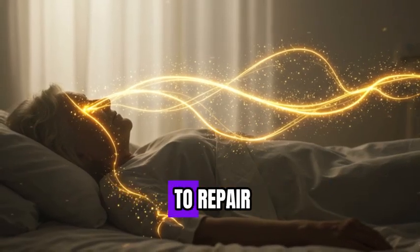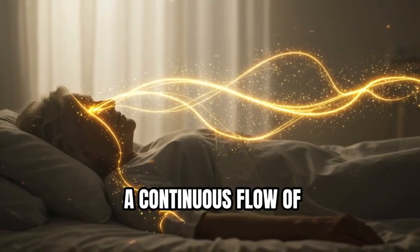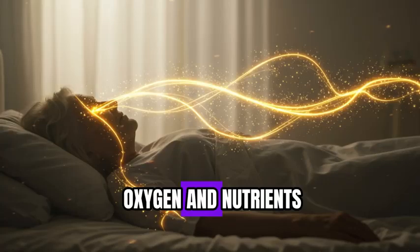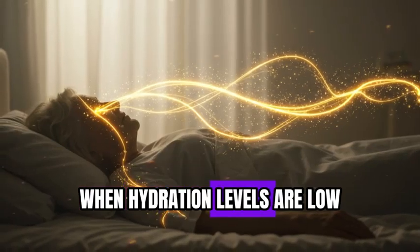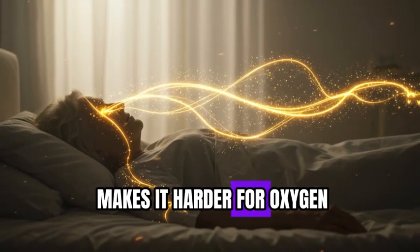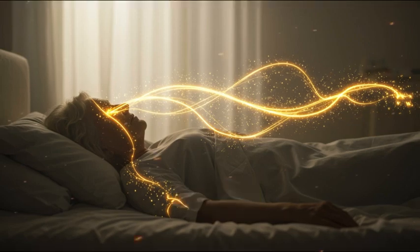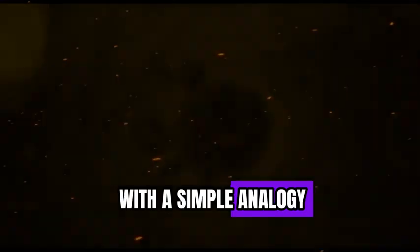However, for your eyes to repair, the tissues of your retina and cornea must receive a continuous flow of oxygen and nutrients. When hydration levels are low, blood viscosity thickens. That makes it harder for oxygen-rich blood to reach the microcapillaries behind your eyes. Let me explain this with a simple analogy.